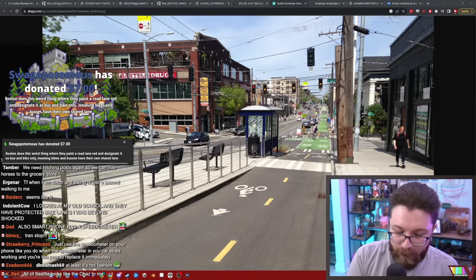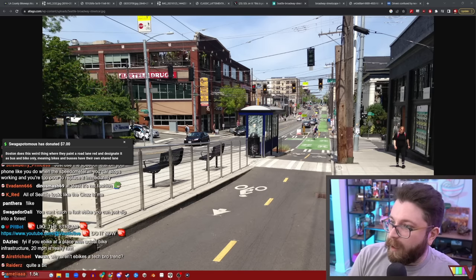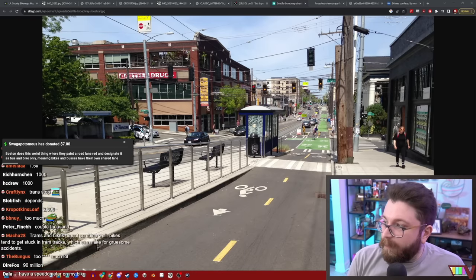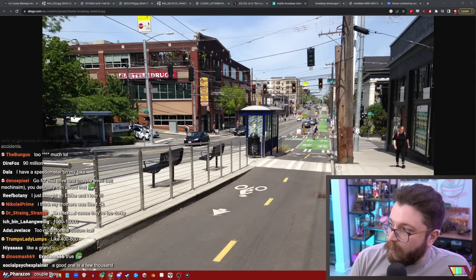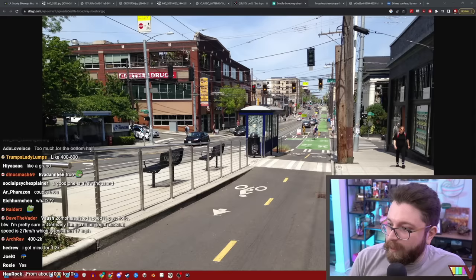How much does an electric bike cost? Okay, it just auto-filled Costco. Electric bike cost: $2,000 to $3,000. Is that a lot? Absolutely. But you know how much a car costs? A hell of a lot more. Not to mention maintenance and fuel. Topping up a full fuel tank is what? Like $100 these days or something?